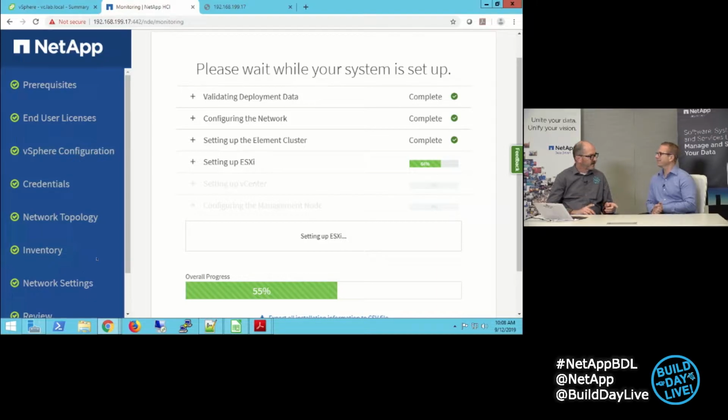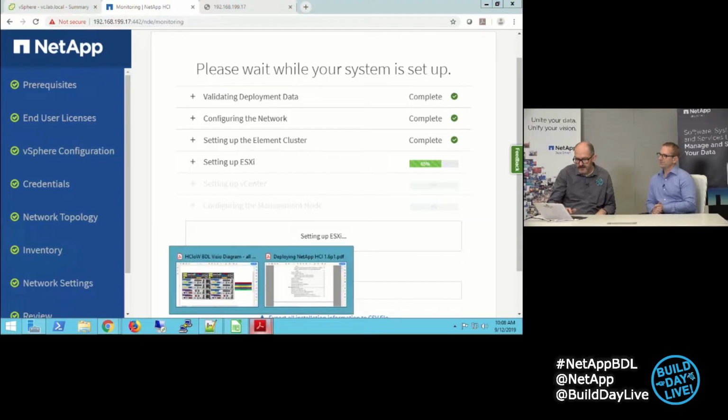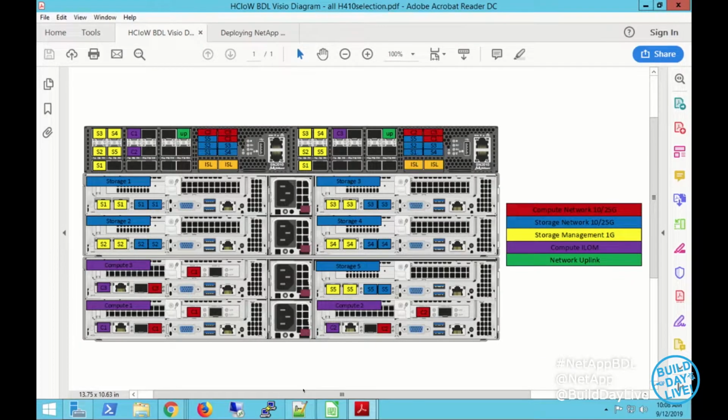But I did want to have a look a little bit more at the networking options and configuration options and see what we've actually got there. So you gave me this diagram of what the back of the rack looks like with the switches, and because we're using your switches, my normal build day live switches just don't have enough 10 gig ports for four storage nodes and 2 compute nodes, let alone the expansion we're going to do. So we're using these 2 switches that you provided with us that is an option for customers. Can you talk us through a little bit what we have configured on there and how this all looks?